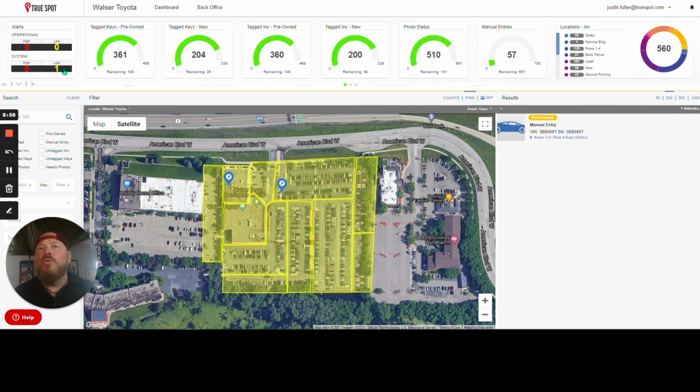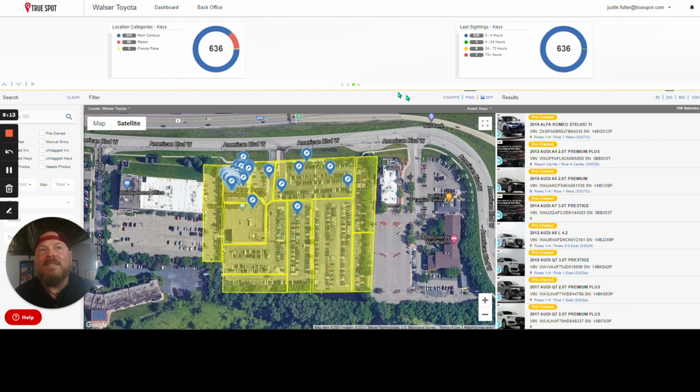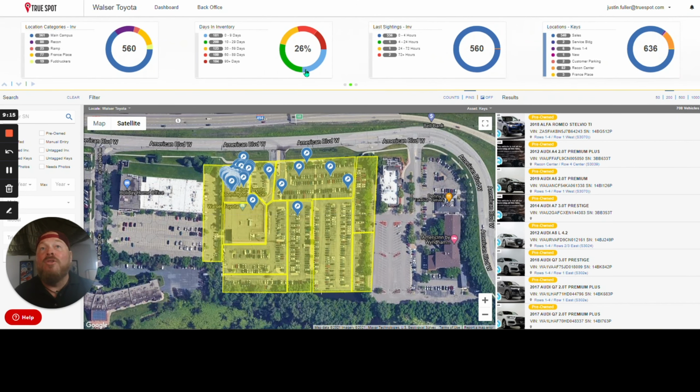So that's kind of the general rundown of the different tiles that you can see up here, as far as the power of being able to search out keys and cars from a sales manager standpoint, opening and closing duties to make sure you're managing your assets. And then of course, from an inventory standpoint, which we talked about, being able to look at things like last sightings, and being able to look at my days in inventory. Hey, what's 90 days old? What's 60 days old? Where is it located? Where do we need to move it around?